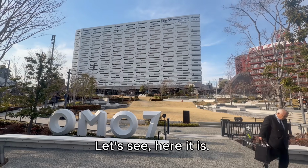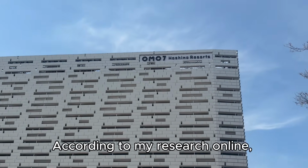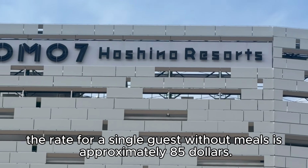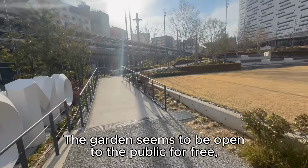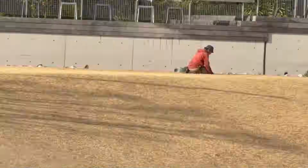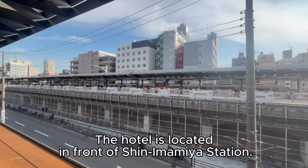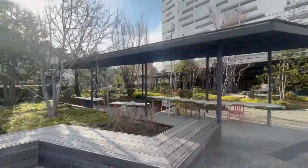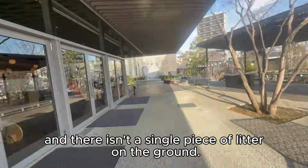Let's see. Here it is. This is Hoshino Resorts. According to my research online, the rate for a single guest without meals is approximately $85. The garden seems to be open to the public for free, so let's take a short walk. The hotel is located in front of Shin-Imamiya Station. It is very well maintained, and there isn't a single piece of litter on the ground.